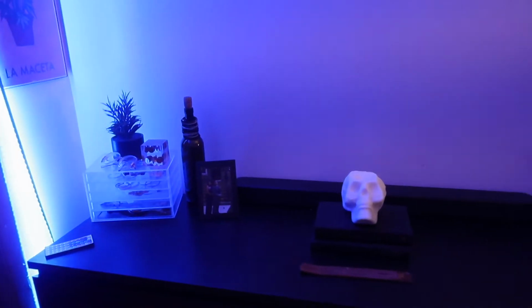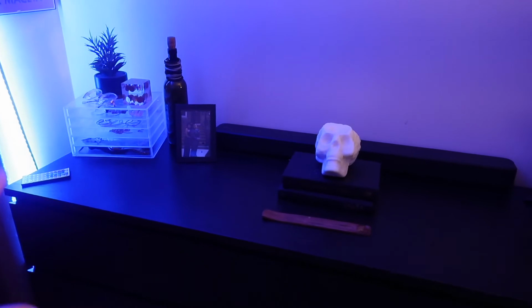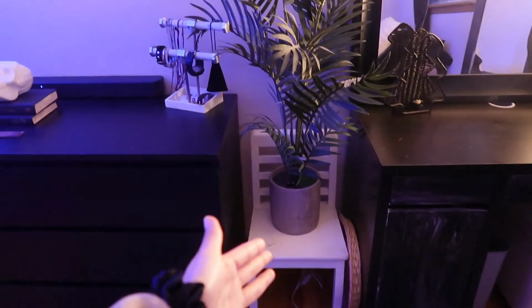I'm also gonna try to keep this as clean as possible. Obviously I'm gonna have to store my jewelry somehow, and Lewis's watches and things like that, so you know, we can't have everything super duper clear, but this is okay for the most part. And then I don't know what I'm gonna do with this. I don't know if I like this here.